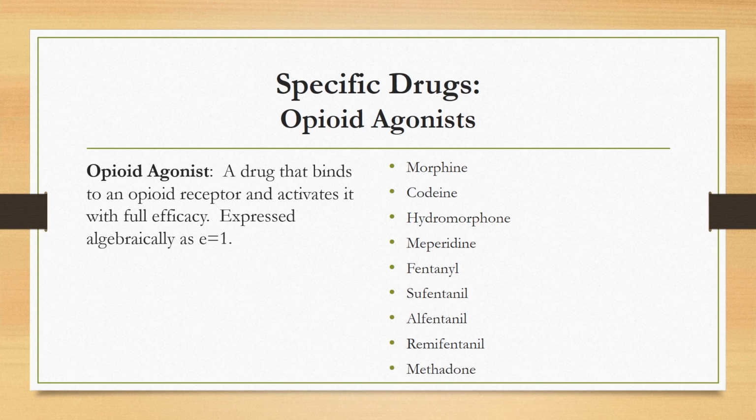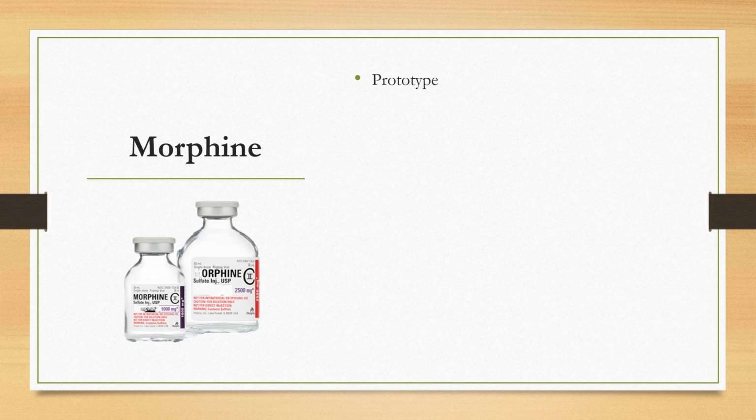Morphine is the prototypical opioid analgesic. It is used for moderate to severe pain and can be administered via the intramuscular, intravenous, subcutaneous, oral, intrathecal, and epidural routes.